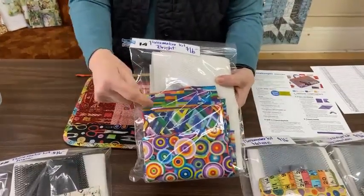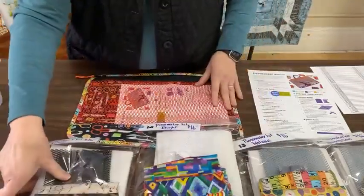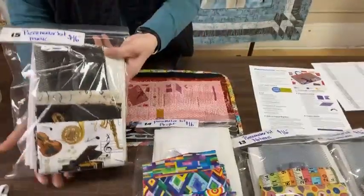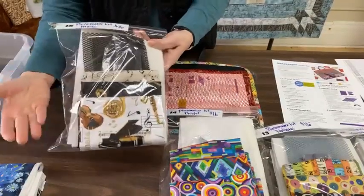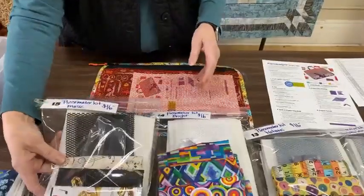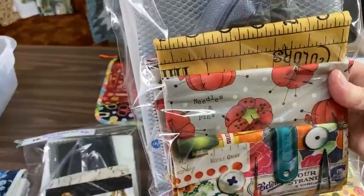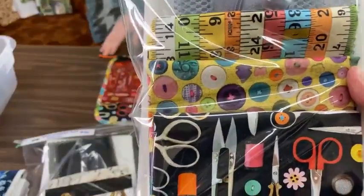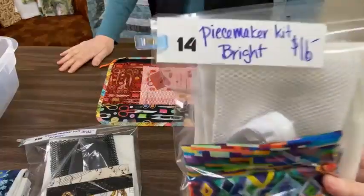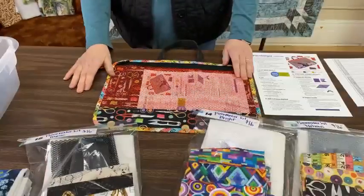So this one out of the brights, I think this is really, really cute. I've got so much of those brights left for my other project that if I ever finish, I'll show that to you someday. And then this one, music. We were talking about so many kids and adults go to music lessons or are going to play in a band. What a great place to put your sheet music in. So this is a music one, number 15. So 12 is She Who Sews with these three fabrics. 13, The Notions, with these three. 14, brights, those fun geometric bright colors. And 15, the music.